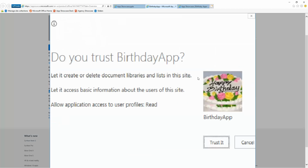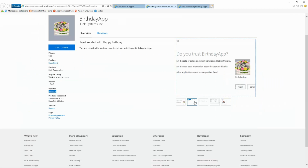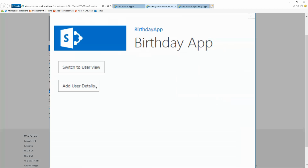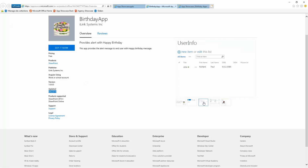For those of you who are not familiar, this is what I always have to agree to when I add an app. Do you trust it? And generally, that's a scary prospect, but Microsoft does a pretty good job scanning apps before they get on the store. But fortunately, you got me putting these on the lab environment so I can test it before you do. Here's just a review of what it looks like. You can add the user information. We're going to see how intuitive that is to use as we go forward.